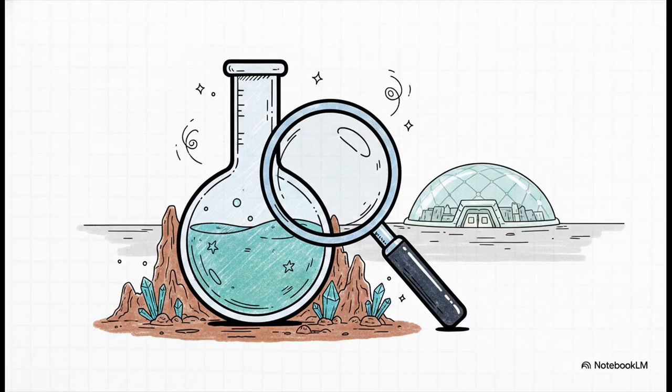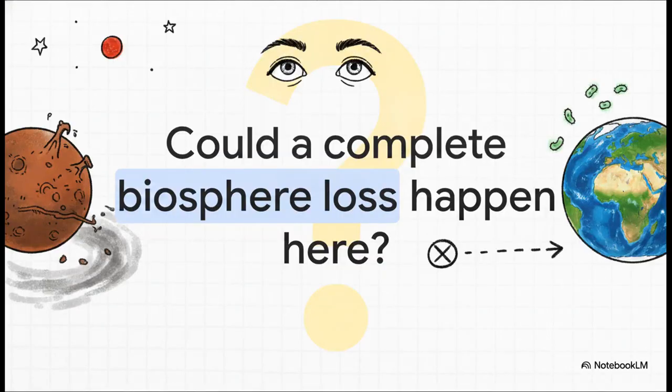It teaches us exactly what makes a planet capable of supporting life, which directly refines our search for habitable exoplanets orbiting totally different stars. Furthermore, understanding the resources left behind, like that subsurface water ice we talked about, actually prepares us for the Artemis program and a near future where humanity might use those very resources to establish a sustainable presence there.